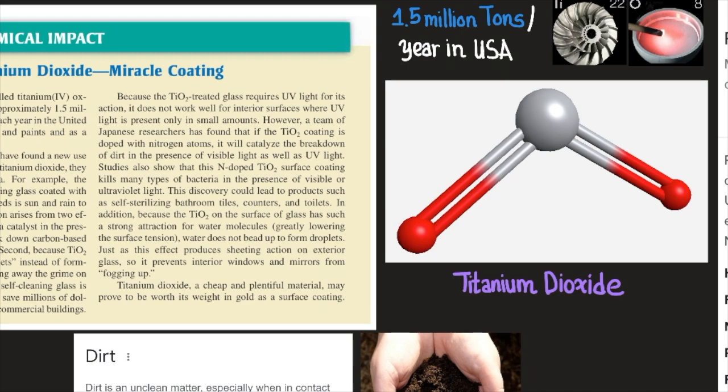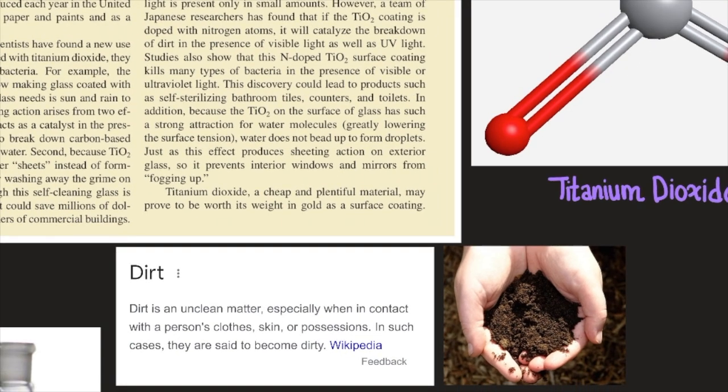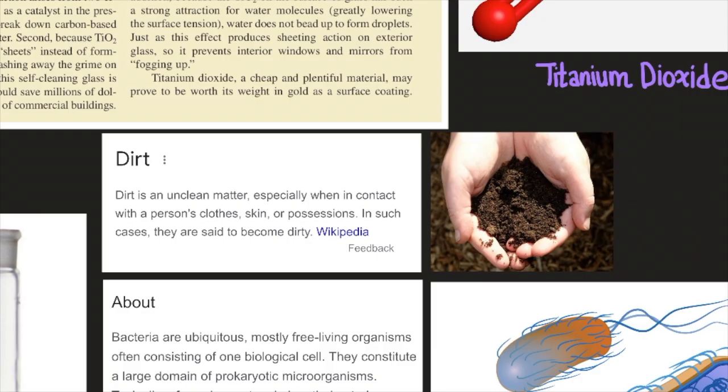In addition, because the TiO2 on the surface of the glass has such a strong attraction for water molecules, greatly lowering the surface tension, water does not bead up to form droplets. Just as this effect produces sheeting action on exterior glass, so it prevents interior windows and mirrors from "fogging up." So no more of those car drawings as you drive on a rainy, cold day. Titanium dioxide, a cheap and plentiful material, may prove to be worth its weight in gold as a surface coating.